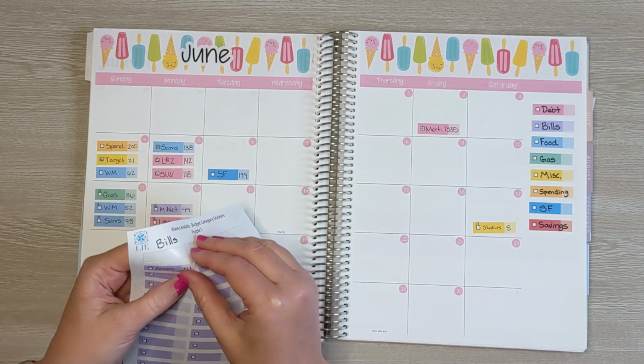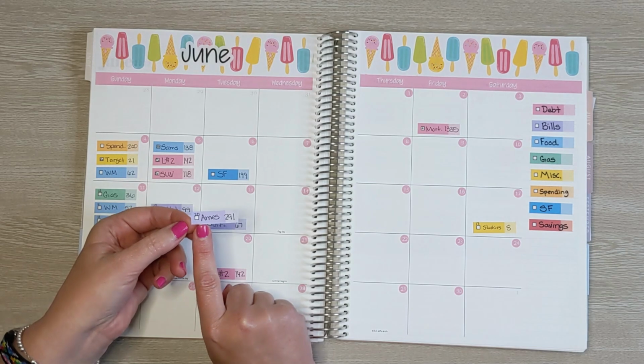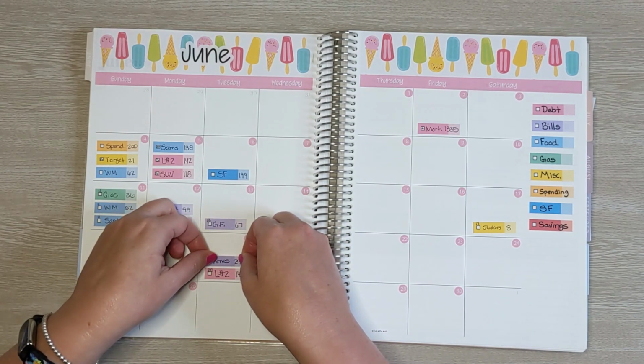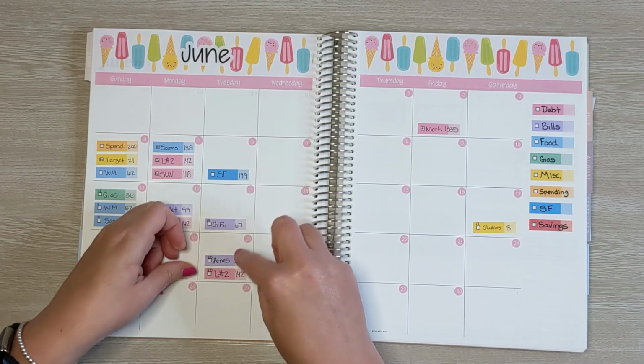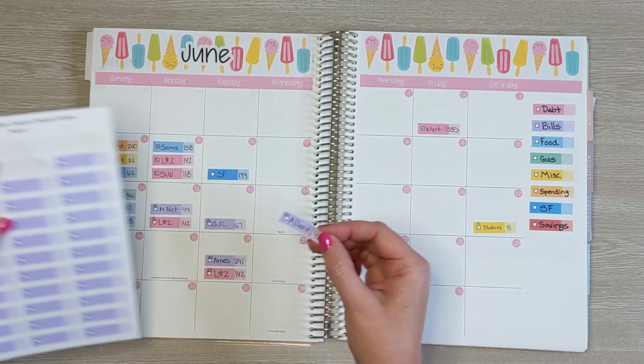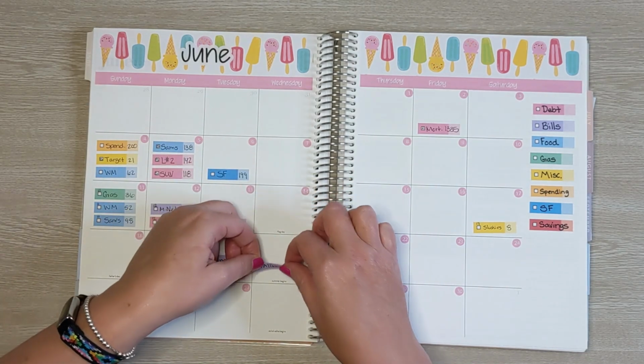Okay, next up is bills. We had our city bill come out for $291. This covers our water for our house and our electricity. We also had Alliant Energy come out this week, and that was for gas for our house.